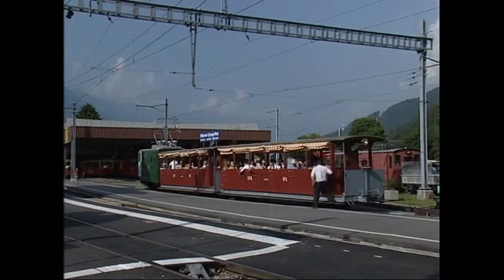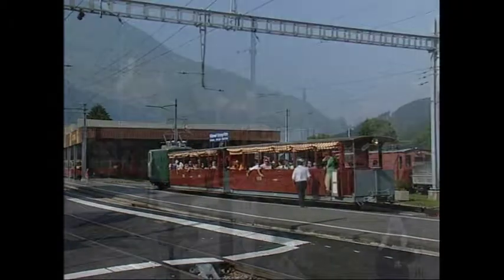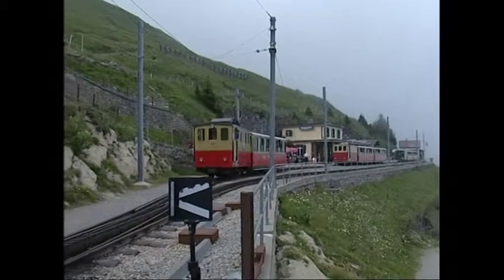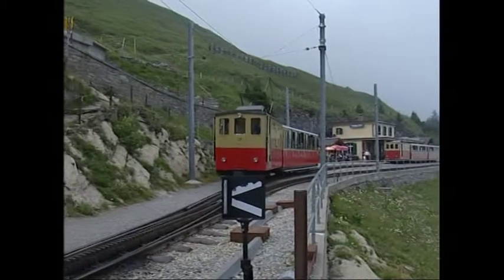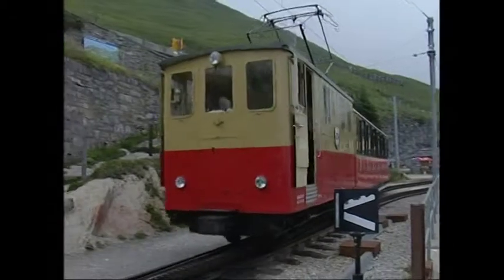The station at the top of the line stands at 1,987 metres above sea level. Its height means that even in summer, the area can be shrouded in cloud, and often the visibility is a bit hit and miss. The best time to visit the line is probably in the morning.